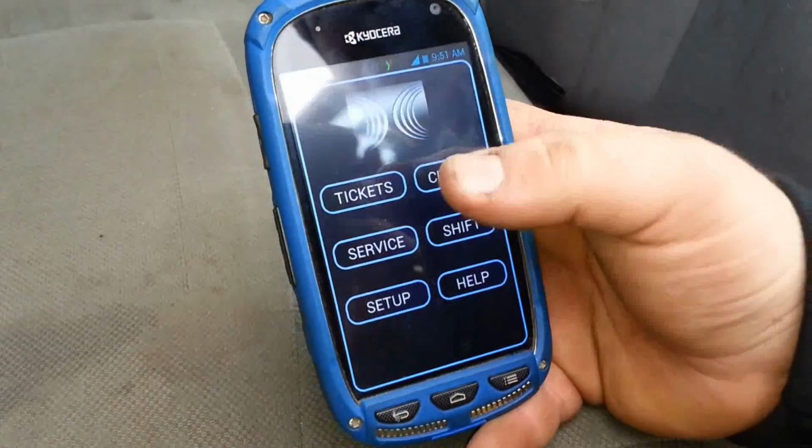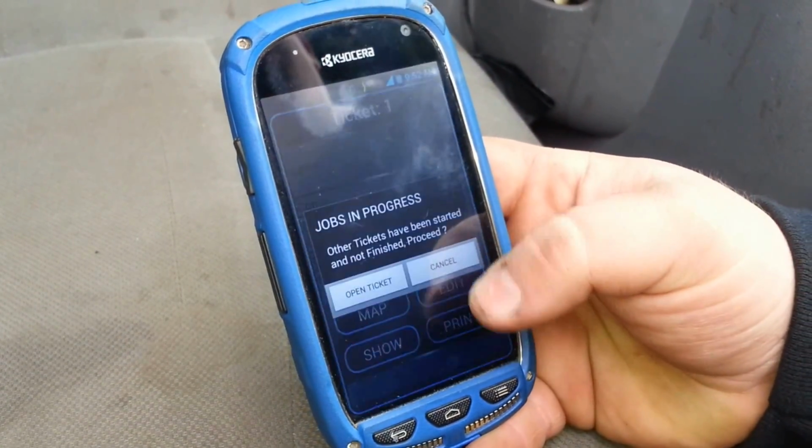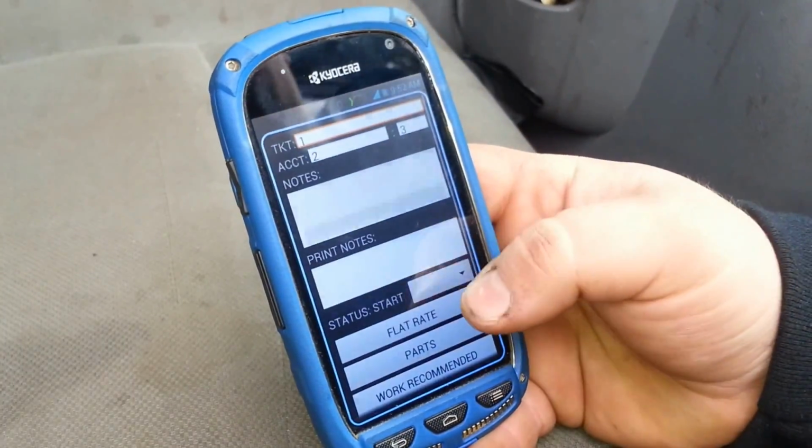We arrived at our next stop. We have to start our ticket and go assess the problem and proceed from there. We go into our tickets, we select our ticket, and we select to start the ticket.